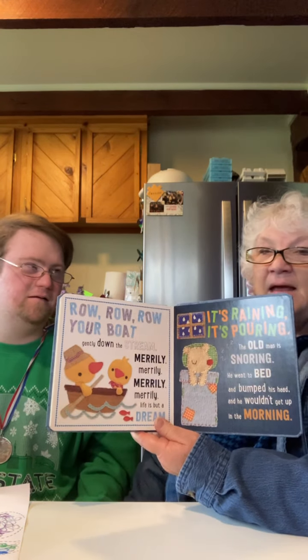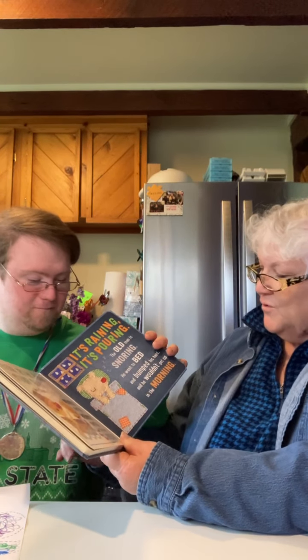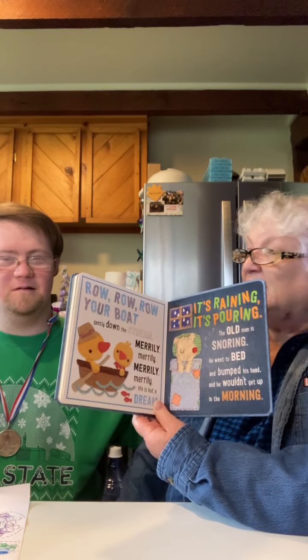And the last one in this book, it's raining, it's pouring, the old man is snoring. He went to bed and bumped his head and couldn't get up till morning.